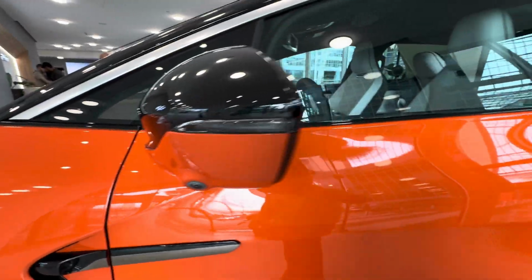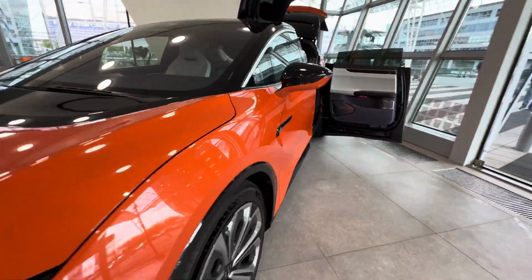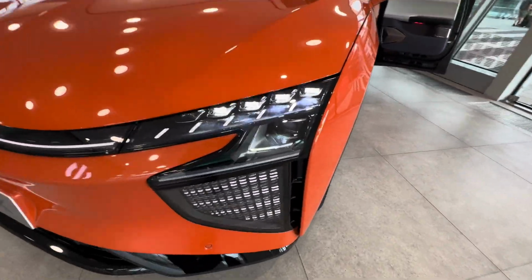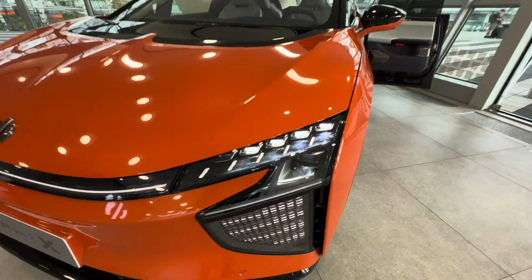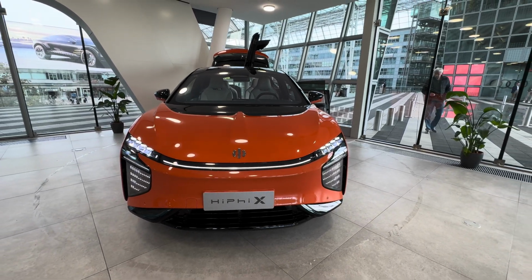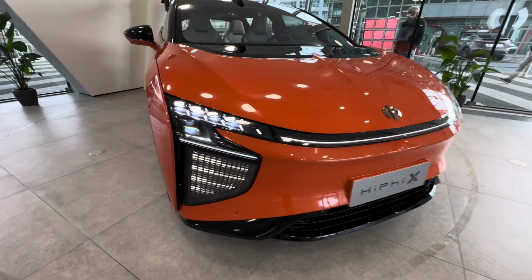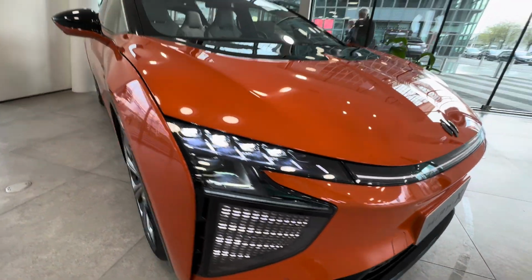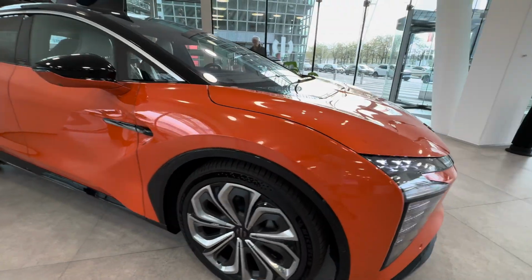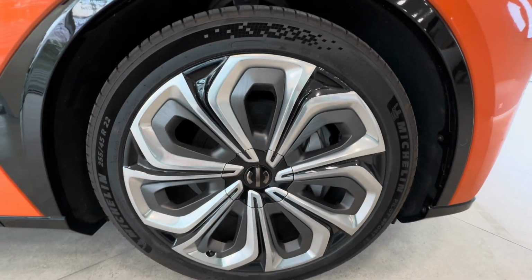This specific unit is with a carnelian orange paint job, and it has autonomous driving cameras throughout, some even in the headlight and front grille. And speaking of the front, you'll note that it has a very stunning set of LED lights for both the headlights and the turn signals and fog lights. This allows for the HiPhi X to display some really custom light shows, even more so than what Tesla offers.